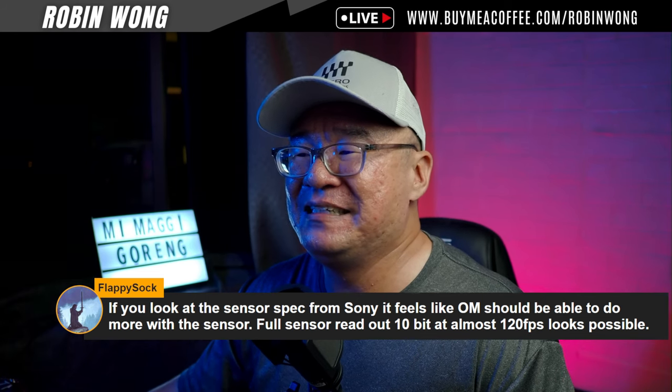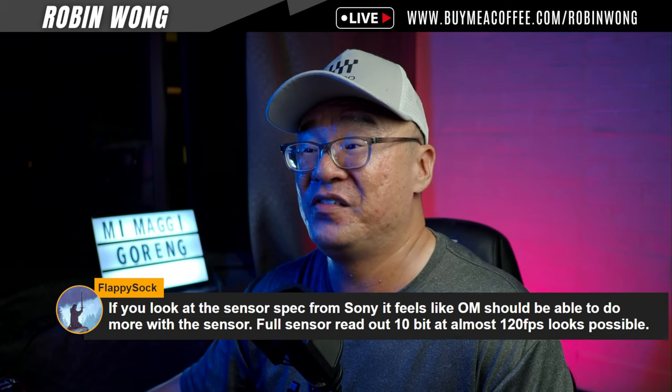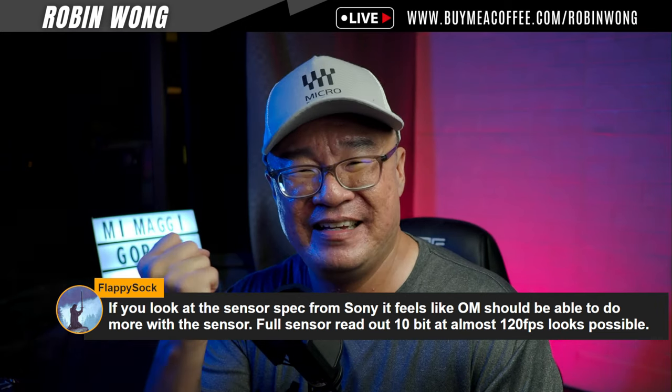Flappy Socks says, if you look at the sensor spec from Sony, it feels like OM should be able to do more with the sensor. Full sensor readout at 10-bit at almost 120 frames looks possible. I know, right? Yeah, it seems like they are not squeezing as much as they can from the image sensor.